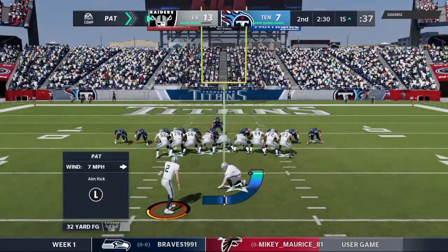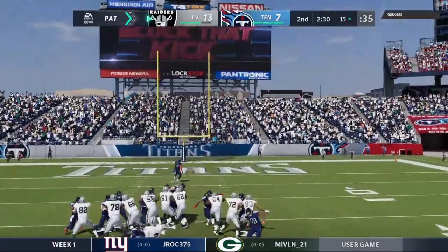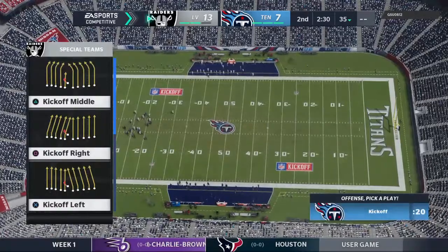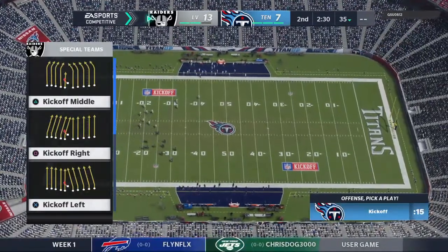Carlson now to add the extra point. No, he missed the PAT. No good on the extra point, so a letdown there, and this will stay a 6-point ball game.